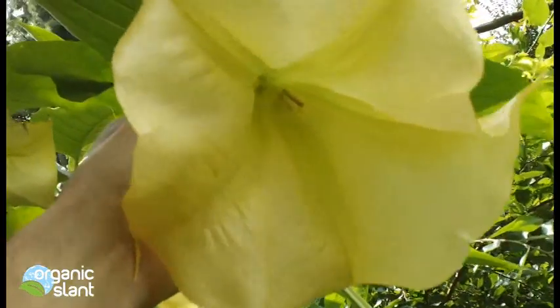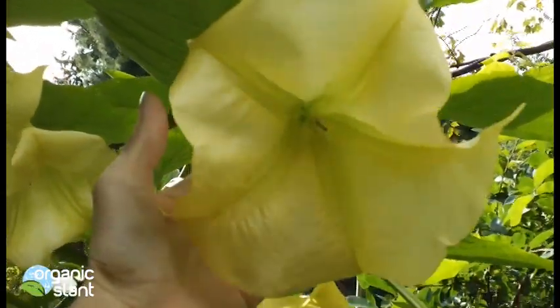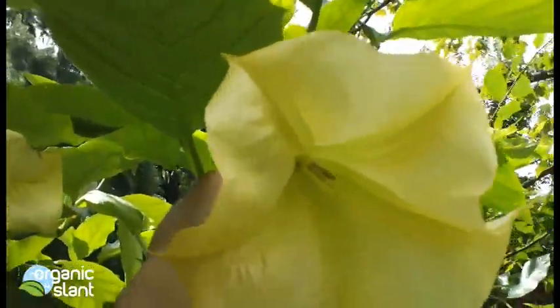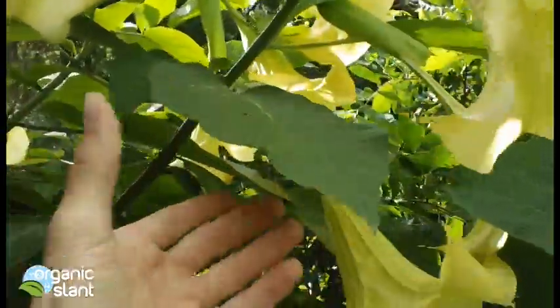This one doesn't smell as much as the other ones. But it's a huge flower. Look how huge that is. So there you go. That's the yellow Brugmansia.